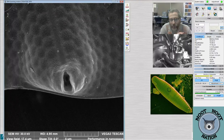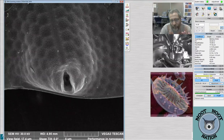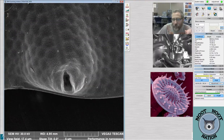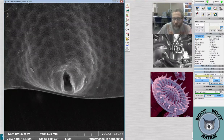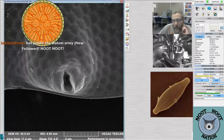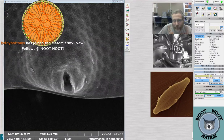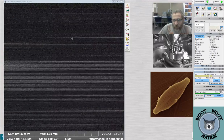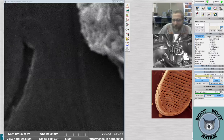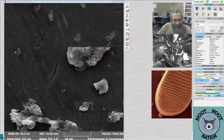If I wanted to get a picture with more depth of focus, there's so much depth of focus associated with just changing the elevation of the sample a little bit. You can see below me there's a view into the inside of the chamber, and I can change the working distance. So if I made the working distance 10, I'll just do it so you can see it happen. It lowers the stage down. And if you look, we heard that. Yeah, that's the motor. The grinding noise is the motor.